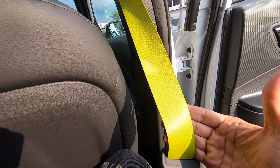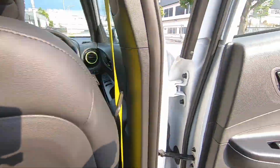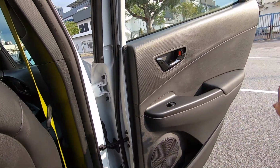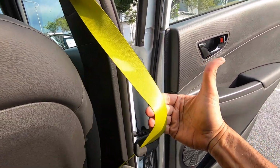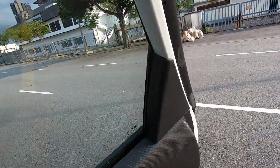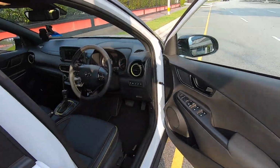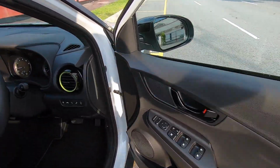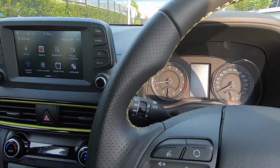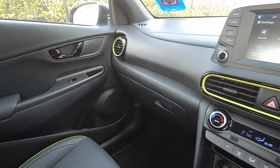I don't know. You guys like this? Don't really think it matches the rest of the car. See what I mean about the door just being one piece of black, and then you've got these yellow seat belts. Why couldn't they put a bit of yellow in here? So the doors don't look like they belong in this car because there's no yellow accents, and then you go in and there's yellow accents everywhere. Kind of weird, but yeah.